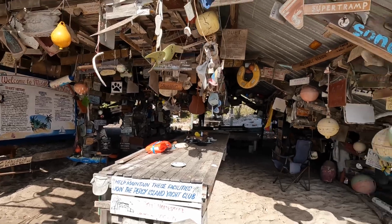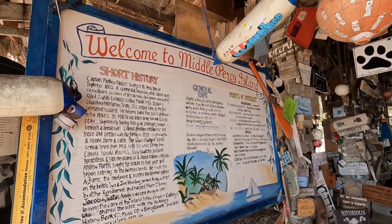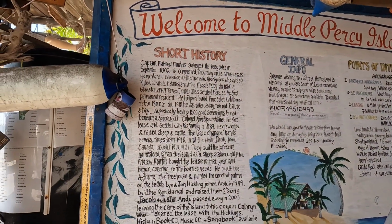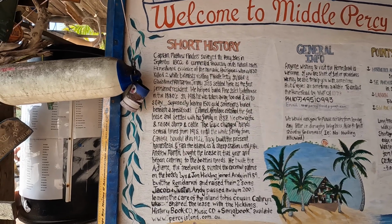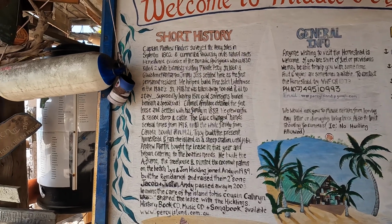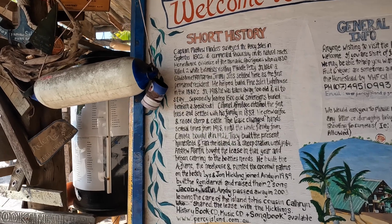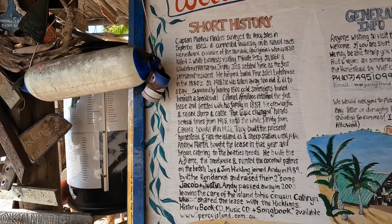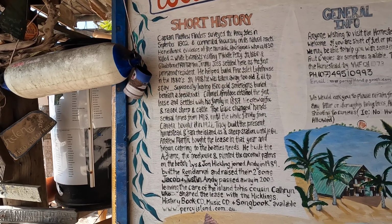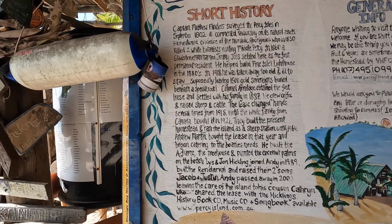Welcome to Middle Percy Island. Captain Matthew Flinders surveyed the Percy Isles in September 1802 and commented favorably on its natural assets. He mentioned evidence of the nomadic Aborigines, who in 1830 killed two white botanists visiting Middle Percy.